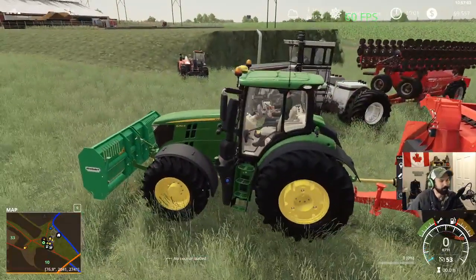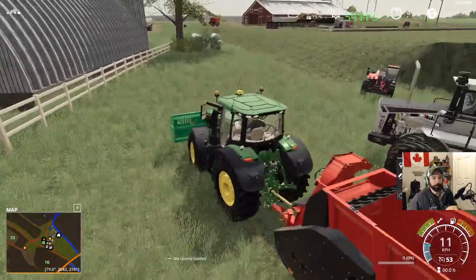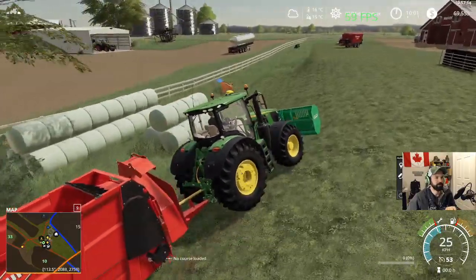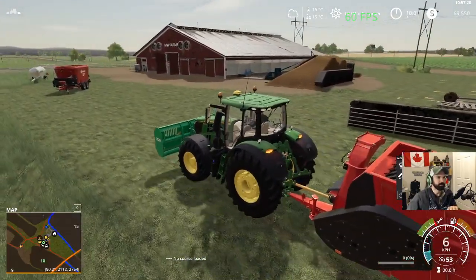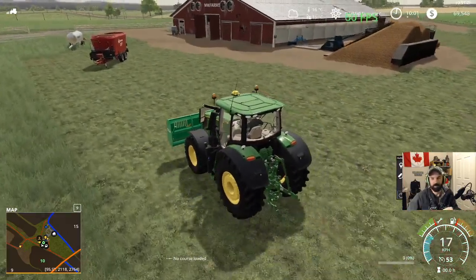Let's do this. Turn the lights off. Oh, my straw just disappeared. Of course it would disappear. Why wouldn't it? Ooh, look at that air ride seat. Got all the fancy stuff in this tractor. Okay, let's give him some TMR.